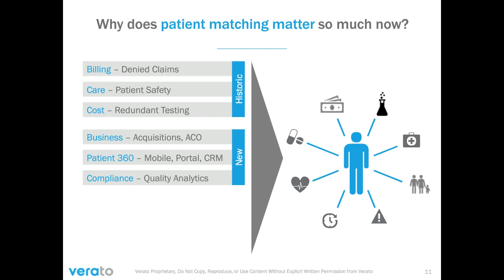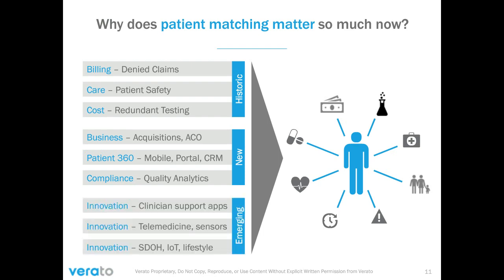And it's not stopping there. There are even more needs coming down the pike, typically in the category of emerging or innovation needs, such as clinician support apps that are going to be deployed, telemedicine or IoT sensors, social determinants of health, or other lifestyle data. Hospital systems in particular are in a position where they want to absorb and manage more data about their patients for economic reasons and for better care reasons. And it's this additional demand on the MPI or the matching system where we see the real cracks are going to become forming in how they operate.